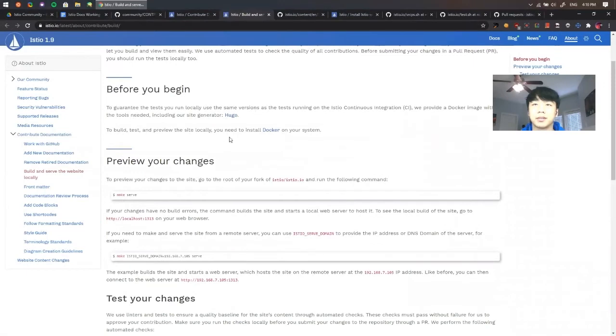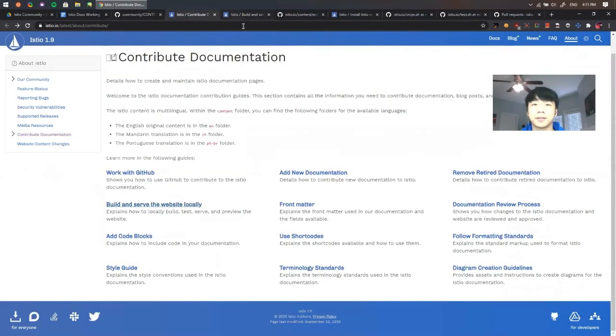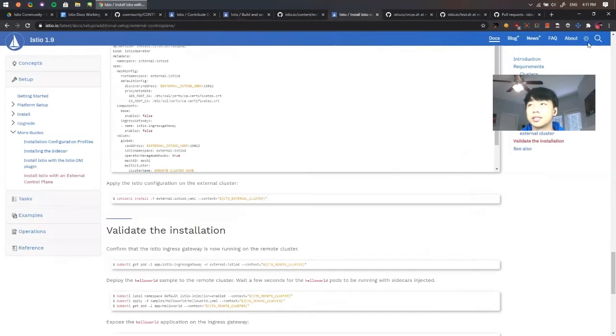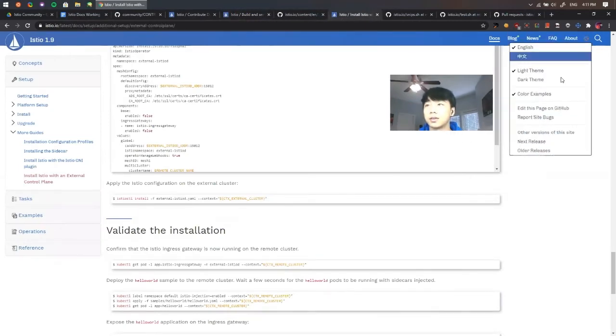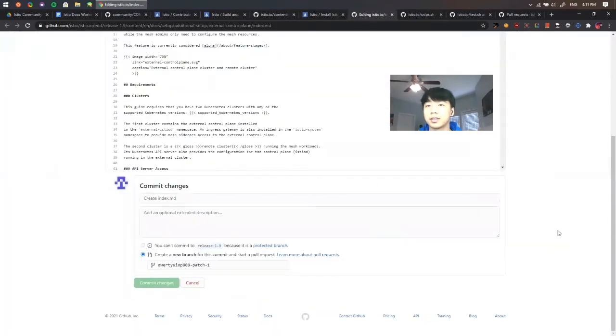And once you install Hugo and Docker, there's actually only one command to run the website locally, which is pretty neat. And the easiest way to make a contribution or change documentation would be to go here and edit this page on GitHub, and then down here create a new branch and commit.